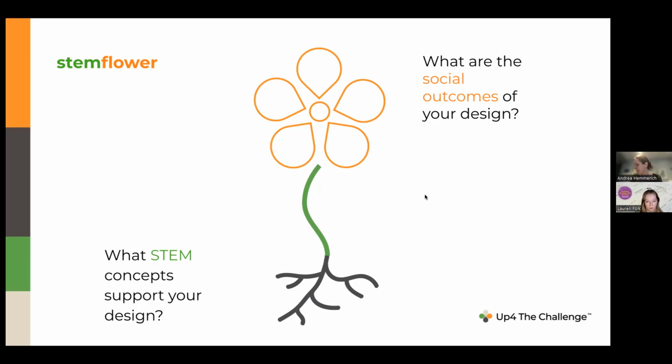And then were there any unexpected or surprising STEM concepts that came out of the design when we started thinking about how to actually implement it? So feel free to add to the chat, turn on your microphones, share. And just so everyone knows, in case I don't, the chat feature is along the very bottom of the window. You'll see there's a little chat bubble box. If you click on that, that will pop up the chat. If anyone wants to add anything in there. Andrea, was there one that stood out to you?